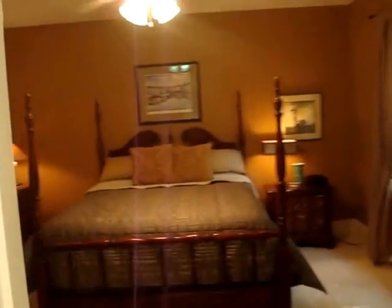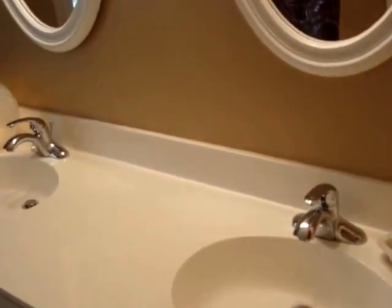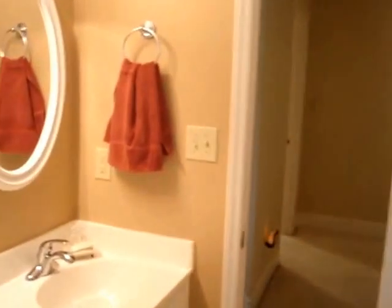Let's check out bedroom number four, and then the bonus room. You won't believe how much space is in the bonus room now. Yes, I'm getting all geeky on this. That's why they call me the Real Estate Geek. Double vanity here in the guest bath. Plenty of space here. Plantation shutters on the front here. Full tub bath, shower separation there. And then let's go check out bedroom number four.